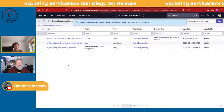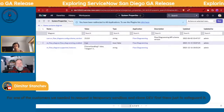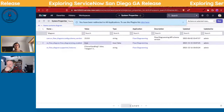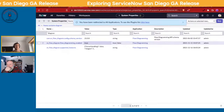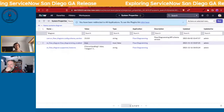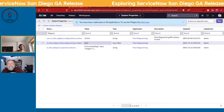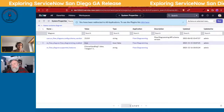That's nice. Dimitar says, for one of the customers, we need to request a temporary sandbox and clone dev first just to safeguard it. Nice. Interesting. I would have a temporary sandbox and you clone prod to there, because it's the closest thing to prod, and it's now safe, right? Run the upgrade, and then if it works, blow that one away, request a new one, load prod on it, and now keep that the same version as prod until you work your way dev up to prod, in case you need to fix any emergency things. I mean, that's if ServiceNow allows you to do that, that's what I would do.